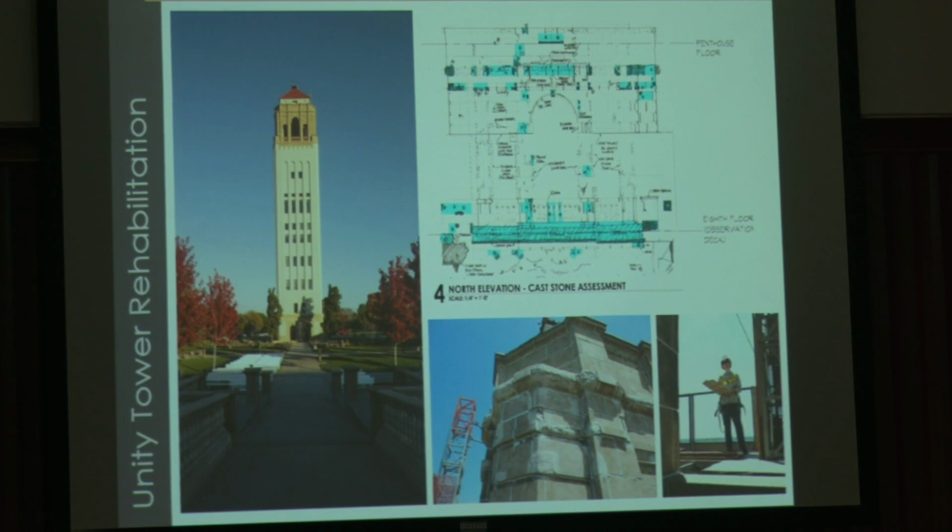This is a good project to talk about as well. This is Unity Tower. We did a full interior and exterior rehab on this. The upper units up here are a really unique cast stone material, and the cementitious binding was just coming out of it.